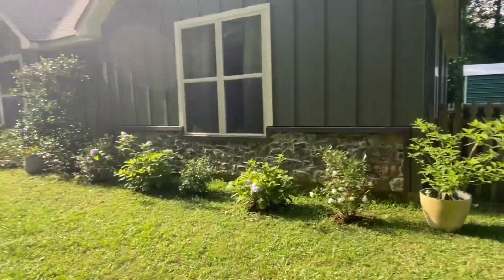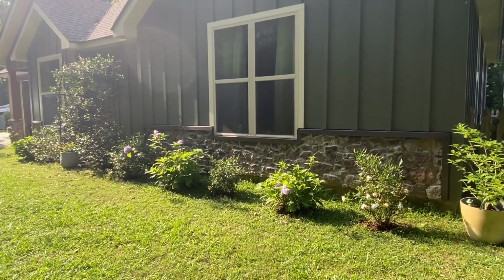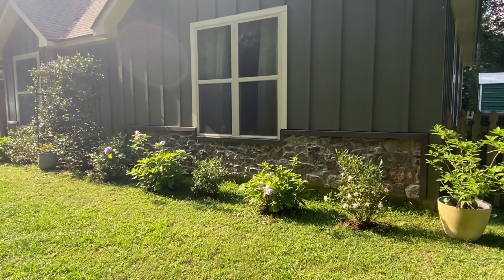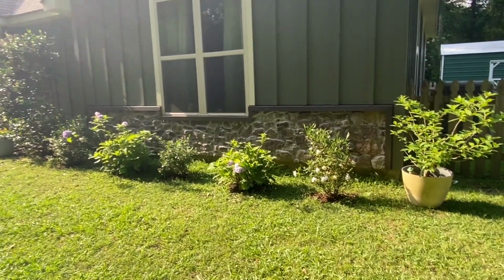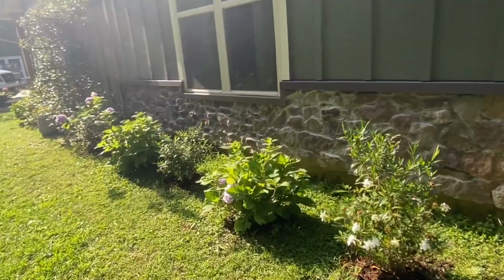This is just the start of my front garden. Right now, this is all that I have done really to this. It's actually taken a lot of work, but even though it doesn't look like much, I've put a lot of effort into this front garden thus far.